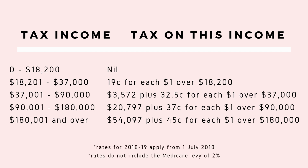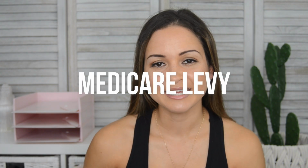Just to note that these rates do not include the Medicare levy, which I'll touch base on next. The Medicare levy is an additional tax not included in your individual income tax rates. Essentially the Medicare levy is another 2% on top of your taxable income. Medicare, as you probably know, is access to the government's healthcare system.